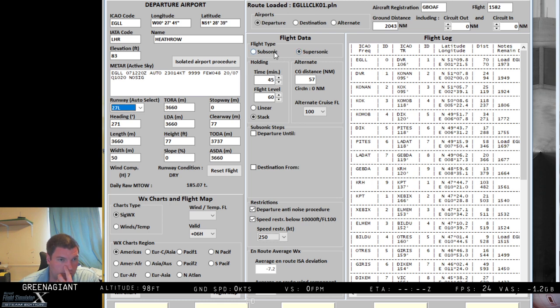And I've actually done this wrong. So, subsonic steps departure until Vicenza. There we go. And then we can go supersonic until we need to be. So that tells CPSX that we've got to be subsonic up until that waypoint. In fact, actually, it's not Vicenza, is it? It's Amlon. There we go. Yeah, fantastic. So that does all the things and the things. And that's important because our fuel burn is going to be through the roof until we get to that waypoint.